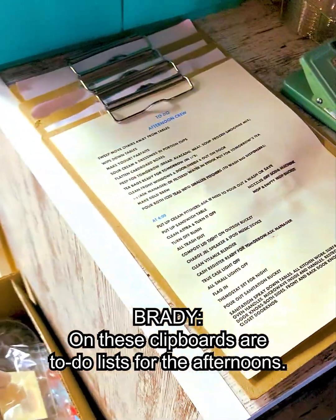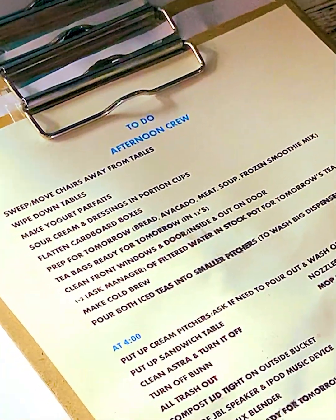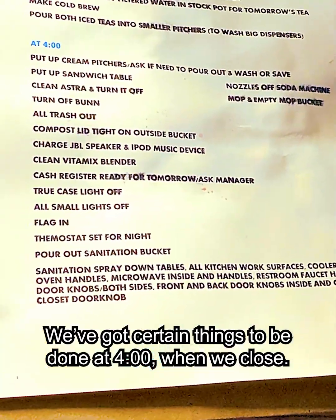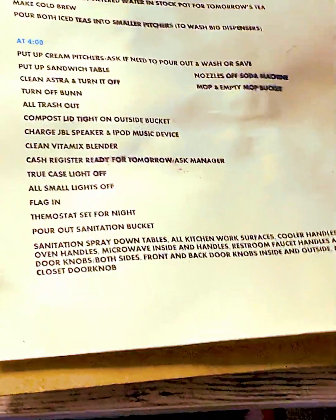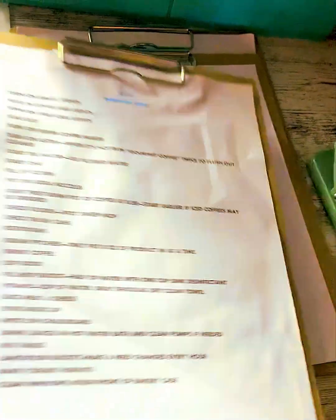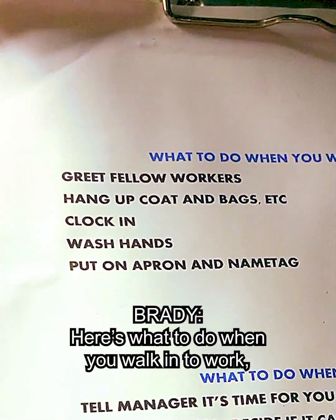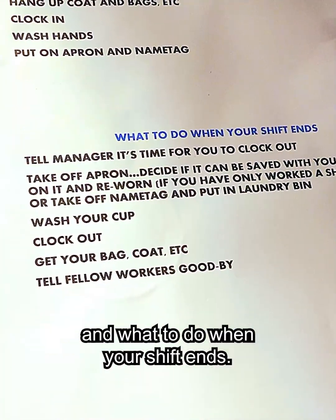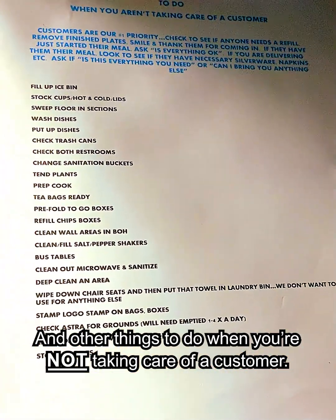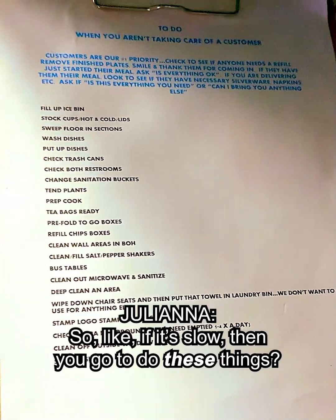On these clipboards are to-do lists for the afternoons. We've got certain things to be done at 4 o'clock when we close. That's the morning to-do list. Here's what to do when you walk into work and what to do when your shift ends, and other things to do when you're not taking care of a customer. So like if it's slow, then you go to do these things. Yes.